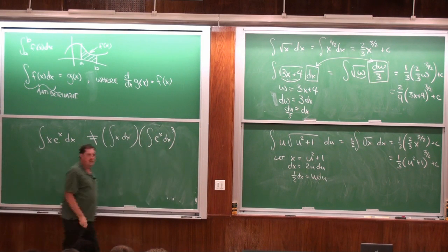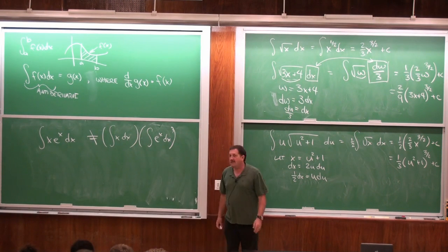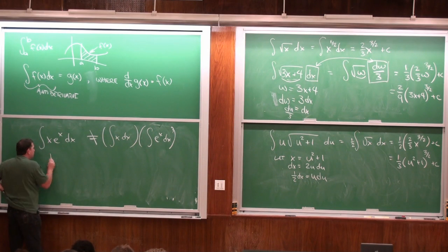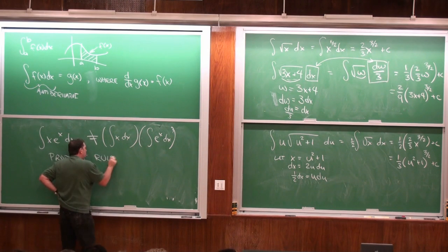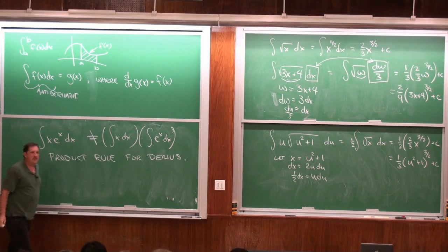That's wrong. And if you try that, you fail. You're done. Go away. This is dumb. Don't try that because it's just wrong. But we can manipulate some kind of product rule. So let's remember the product rule, which is for derivatives, and we want to somehow get a product rule for integrals.